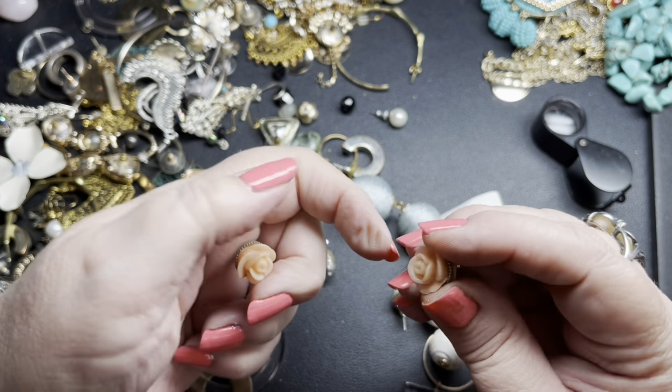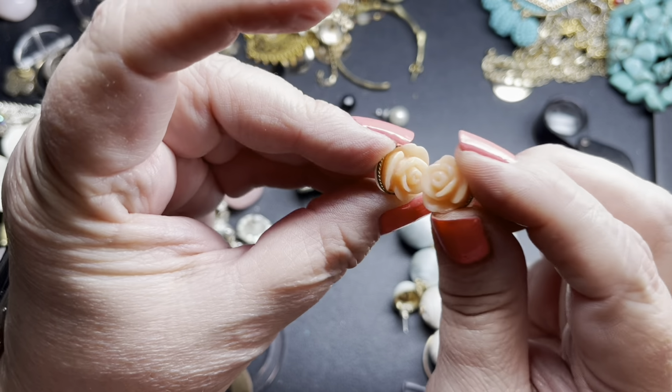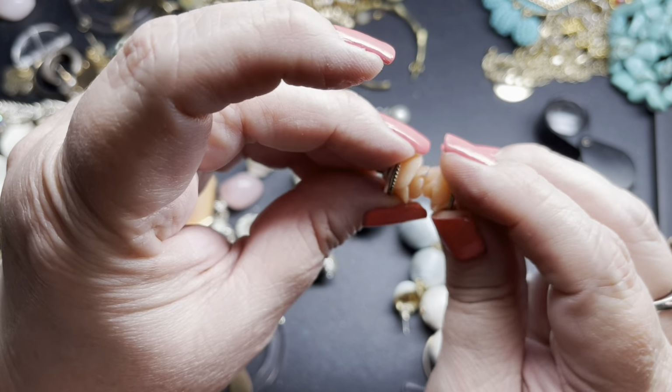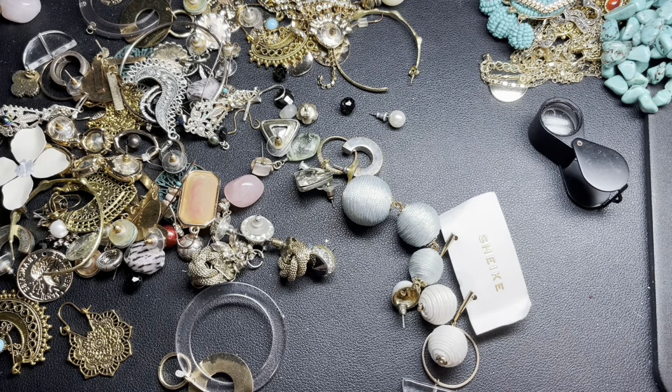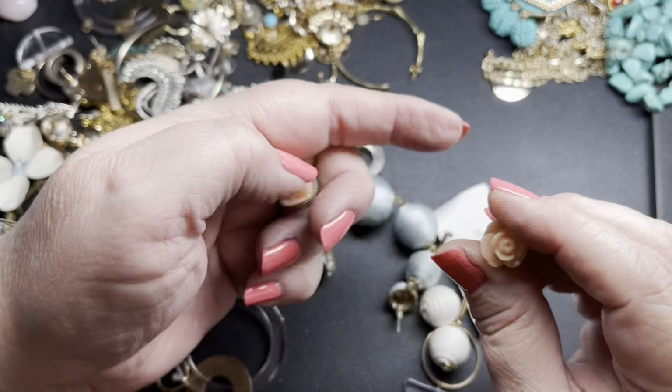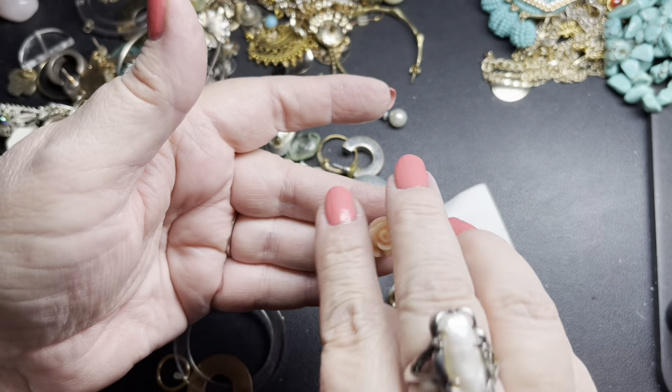Not that I see. They're little studs and little roses. They might, let's see if they test as anything. They do not. I'm going to just say they're acrylic, but they're pretty. So I'm going to say $3 on those.